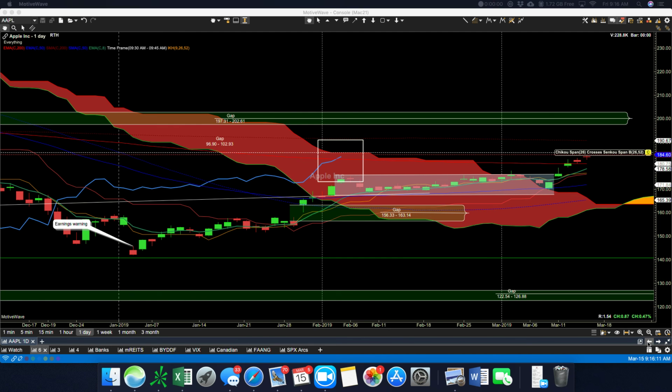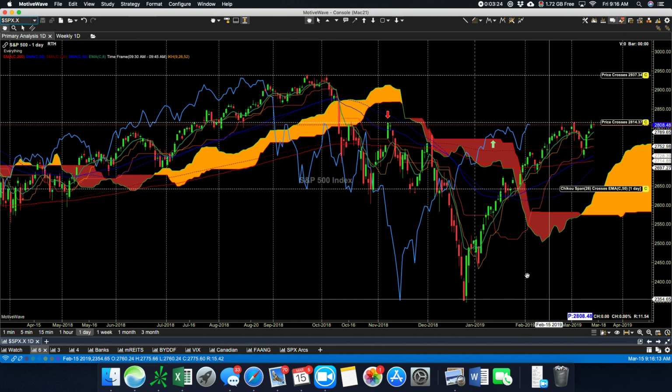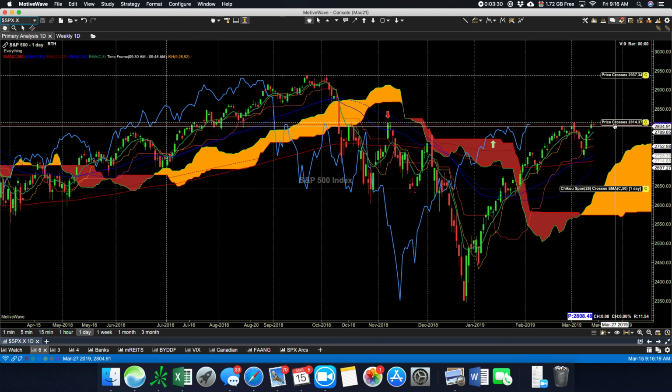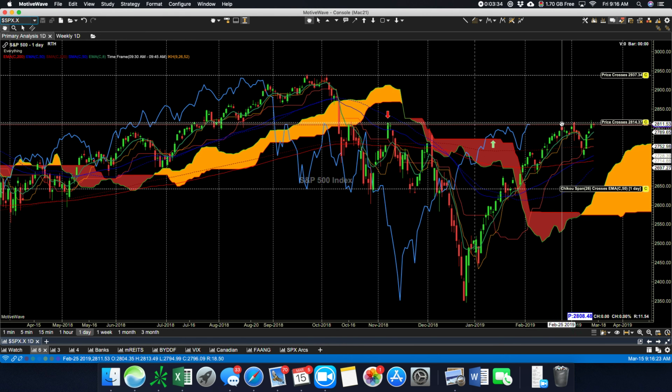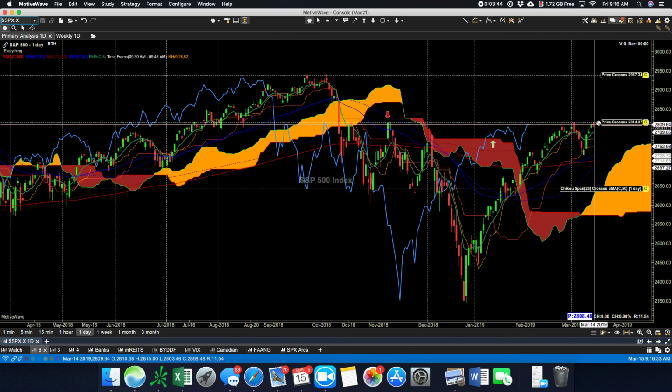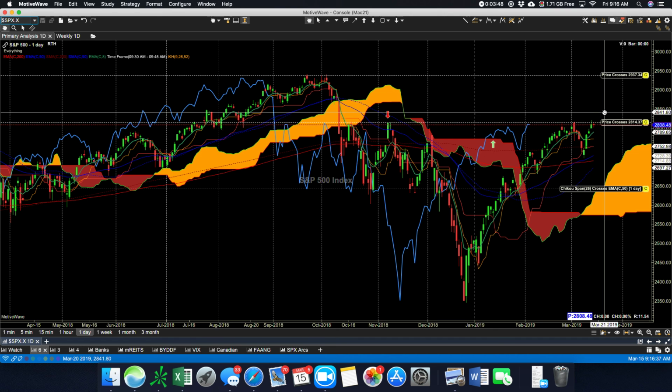Just a quick look at the S&P 500 shows us that we are still showing resistance at this 28.14, because that was resistance here and here and here and here, and it was support for all these times here, and it was resistance there. So it's just an important area, and we're going to need to break through 28.14 before we see any more movement upwards.